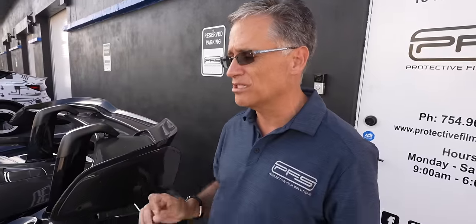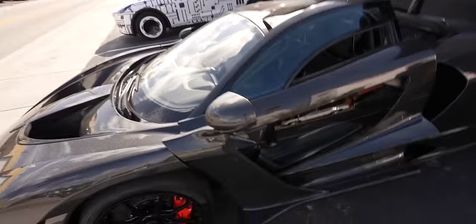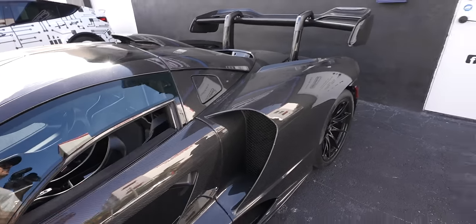How many pieces of XPEL did you say have to be used? I will check, but I think it's either 135 or 153. I think it's 153 individual pieces of film that go on this car. Whoa. So by the time you do the full body clear bra, then go back and do the vinyl, then more clear bra, and then the ceramic, roughly how long? Oh my God. This is a 2 to 3 week project.